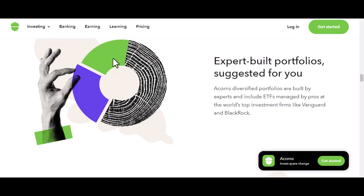To make the most of Acorns, you'll need to provide some basic financial information. Things like your income, occupation, and investment goals. It's like filling out a personality quiz for your money. This helps Acorns recommend investment portfolios that align with your financial situation and risk tolerance.